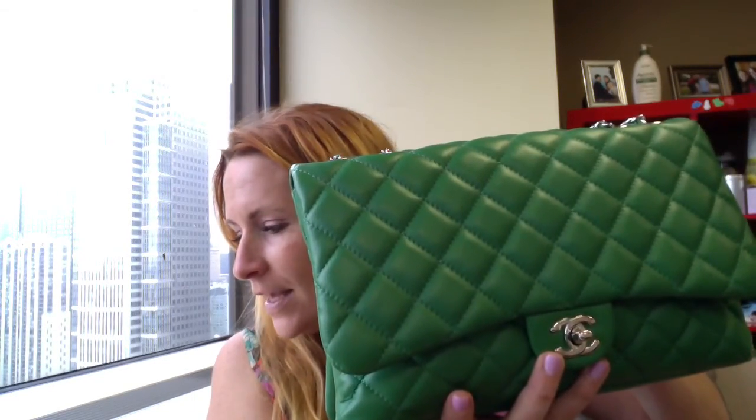I love the color, so that's why I went on my spiraling rampage to try to find it back in 2014. I don't know if I've ever worked so hard to find something in my life, and I was so happy when I finally got it. Anyway, the hardware is silver, so bag is green, calfskin, hardware is silver.